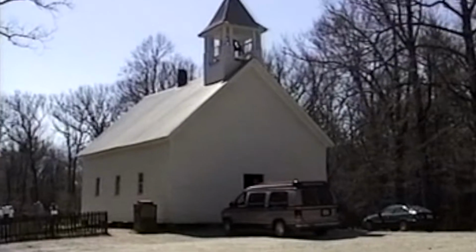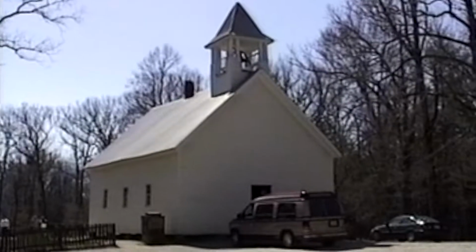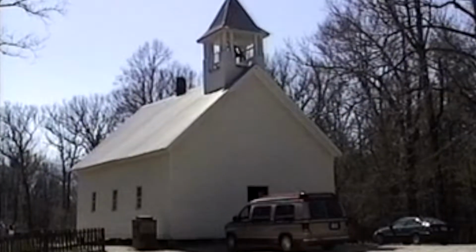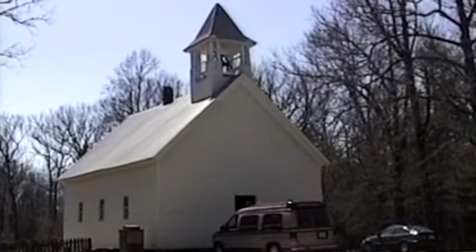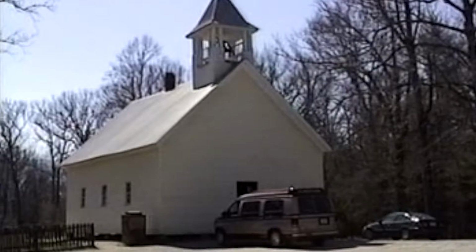Primitive Baptist Church. Some of the earliest settlers organized this church in 1827, and a log building served their needs until 1887. During the Civil War, ill feelings and turmoil shut the church down, demonstrating that Cade's Cove was not immune to outside influences.